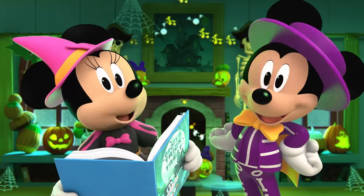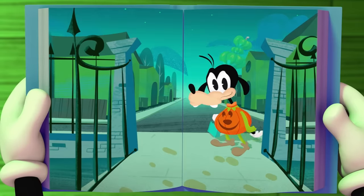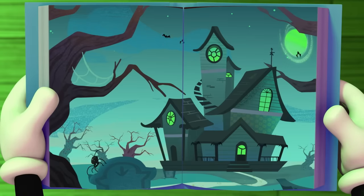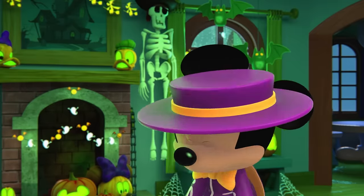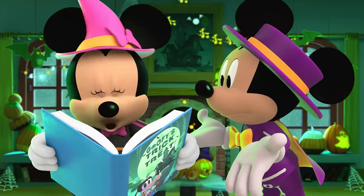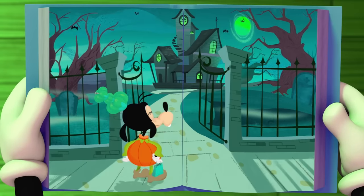Come gather for a story that's pretty neat about a witch who loved to trick-or-treat. It was Halloween night. Trick-or-treating was fun. There was just one more house until Goofy was done. The house on the hill was cursed by a spell. A haunted house owned by the witch, Scarabelle. Oh, no. Will Goofy go trick-or-treating at the haunted house? Only one way to find out. No one had ever been up there before. But Goofy was going to knock on that door.